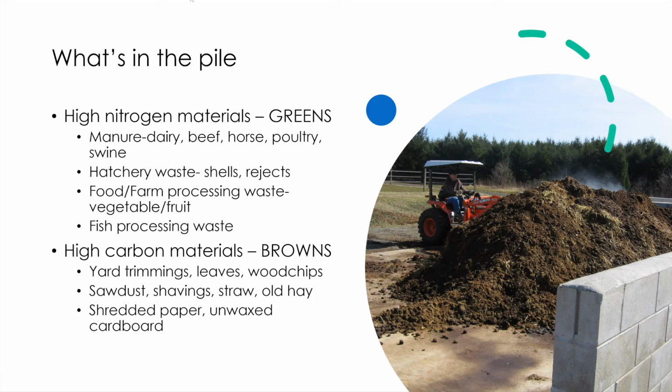So what is in the pile? What we're looking at, and you've probably heard this before, is the greens and the browns. There's a steadfast, easy way to get your pile going. It's said that it's best to start with your browns on the bottom of your pile and end with browns. That way it keeps the smell in and gets everything nice and cozy inside.